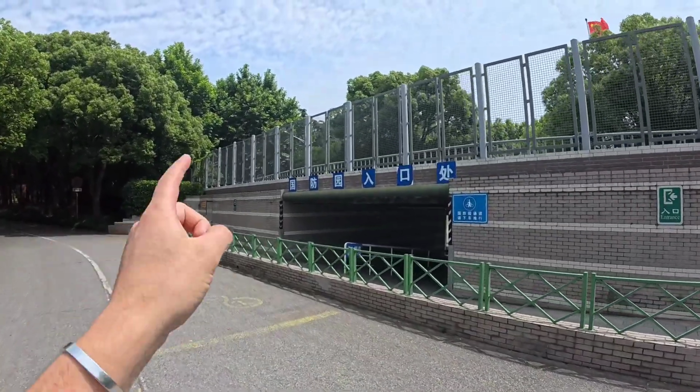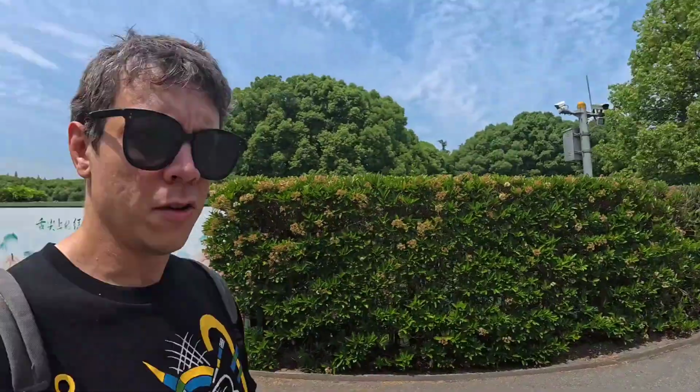This is the 国防园入口处, which is the National Defense Park entrance. I think this is where they have the aircraft carrier, and there's a submarine park. So let's go and check this place out.